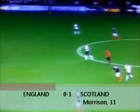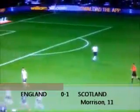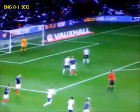But the Scots don't care. They lead, and on the balance of play, deservedly lead. England 0, Scotland 1. What a start for the Scots. And here they come again now with Maloney. Scotland playing with a great deal of confidence. And England looking sloppy here at the moment.